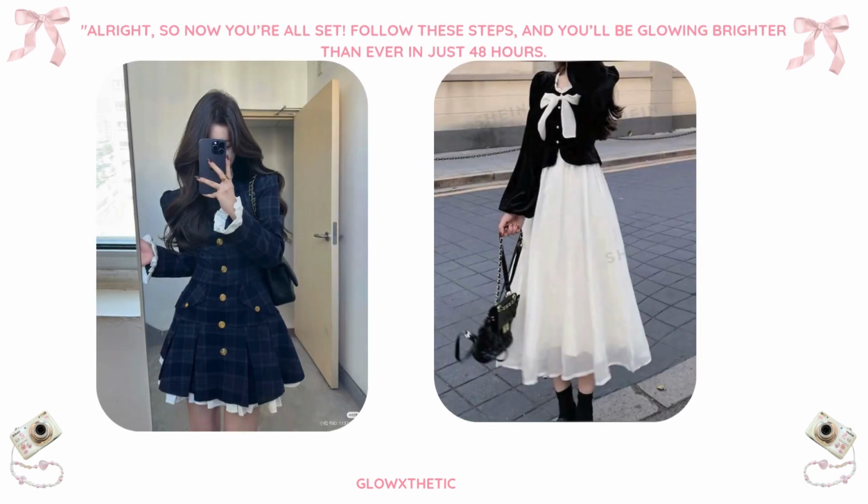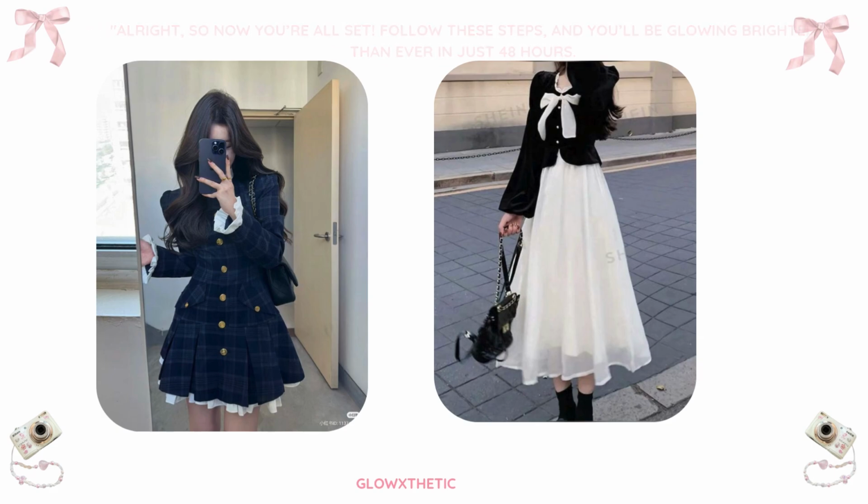Alright, so now you're all set. Follow these steps, and you'll be glowing brighter than ever in just 48 hours.